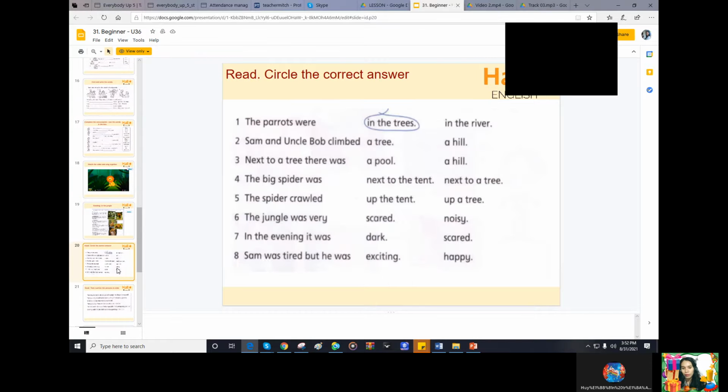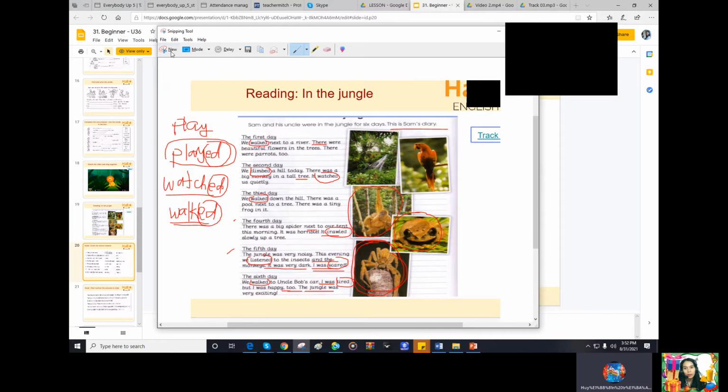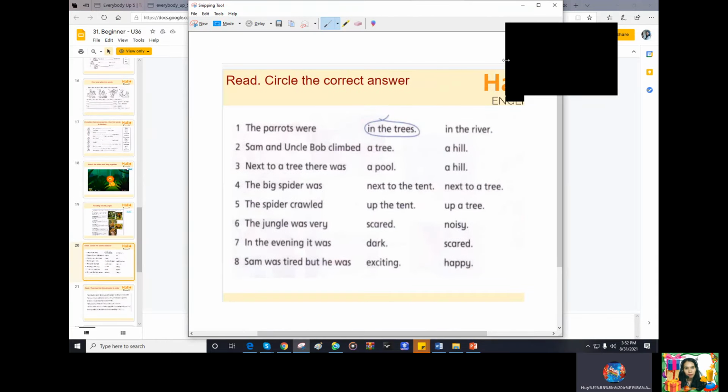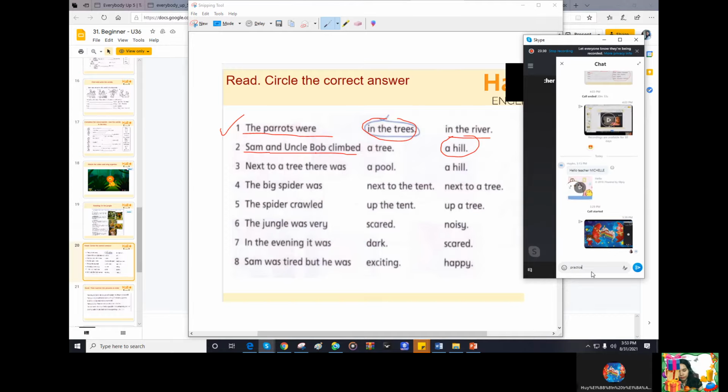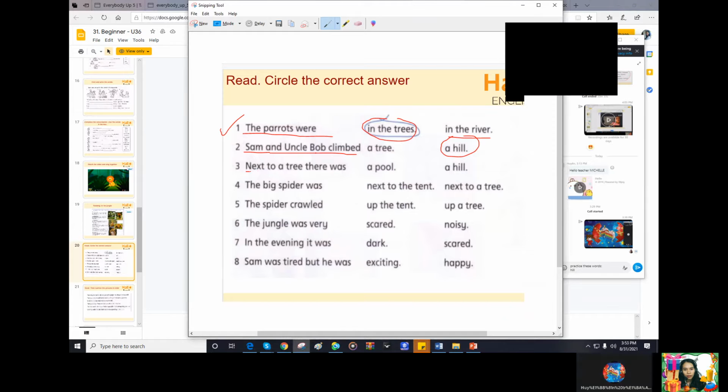So now, Elsa, we are going to answer this one. You are going to circle the correct answer. Number one, parrots were in the trees or in the river? In the trees, very good. How about number two? Sam and Uncle Bob climbed a hill. Can you say hill? Hill. Very good. I want you to practice that word. Next, is it a pool or a hill? A hill, very good.